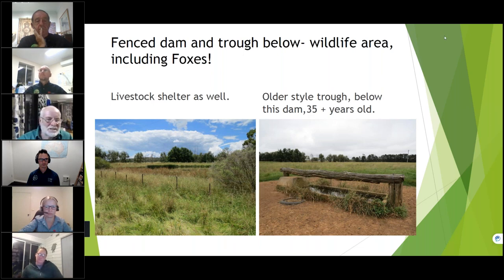This is just another fence dam on the left with an older style trough below that's 35 or so years old. But just remember, wildlife areas can also include foxes. So we occasionally get a fox digging a burrow at the back of the dam. We haven't got sheep now, but that is the sort of thing that can be an issue. And the extension of some trees and stuff either side of that dam on the left also acts as livestock shelter for shorn sheep or shade or whatever.